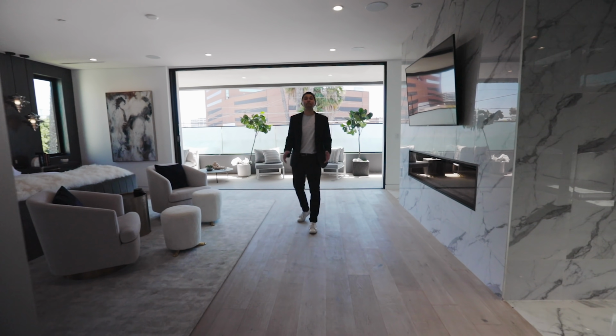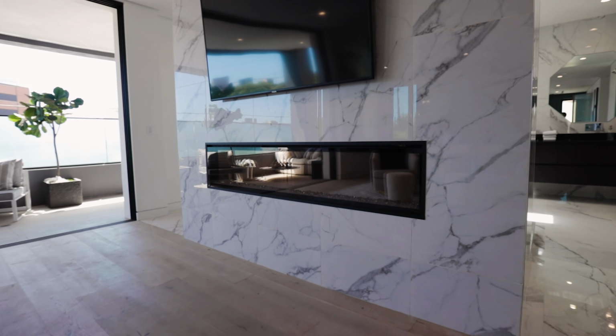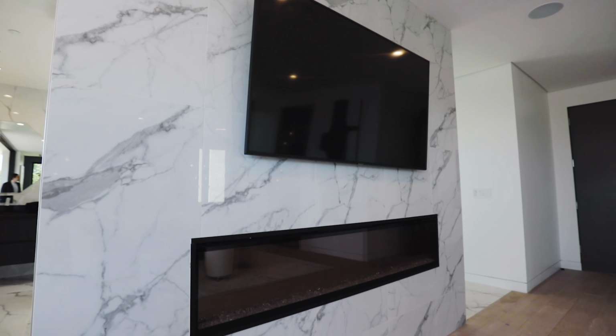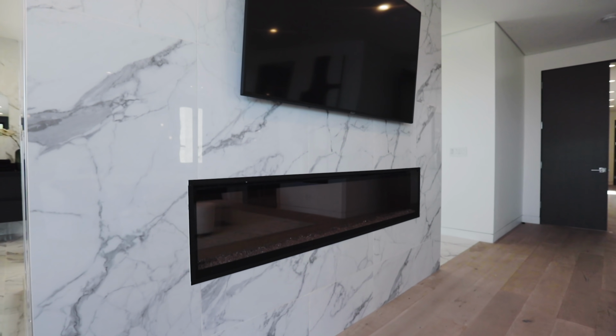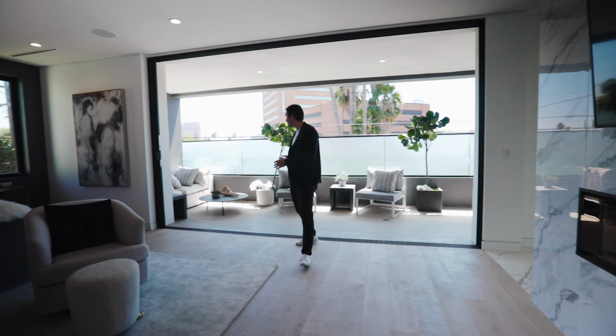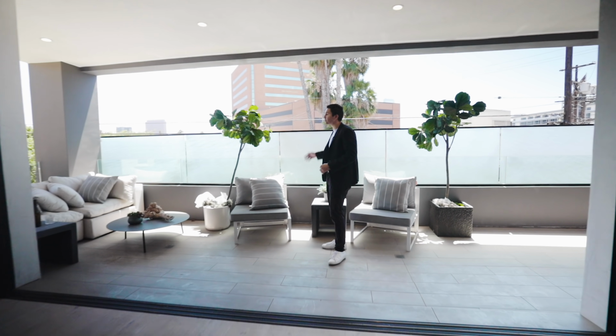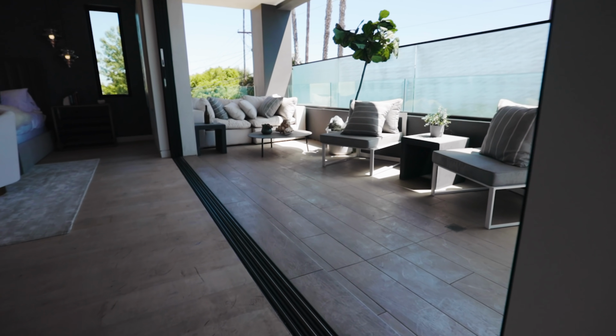Here we are in the master bedroom, featuring this fireplace to my left, surrounded by marble slabs with a flat screen TV above, built-in speakers around, as most of the rooms have, and a walk-out balcony. That is very private. There's an extended tinted window to cover you up a little bit.